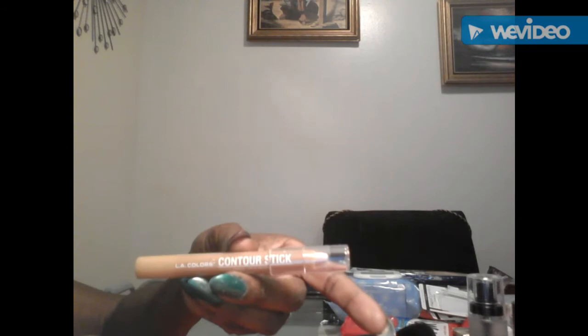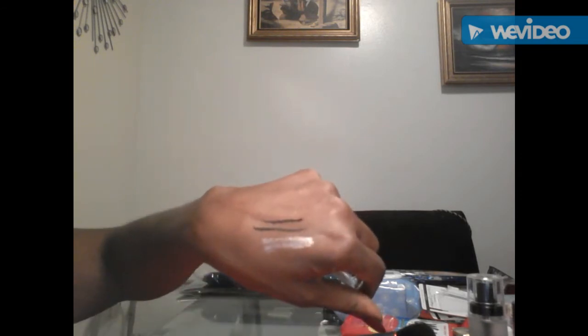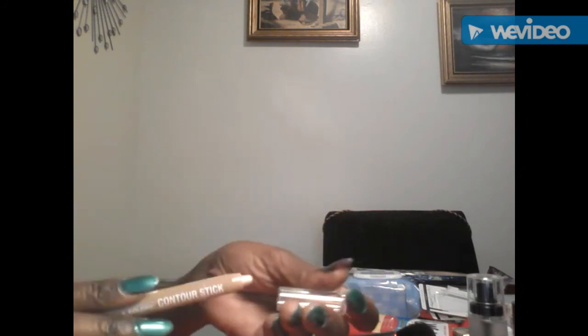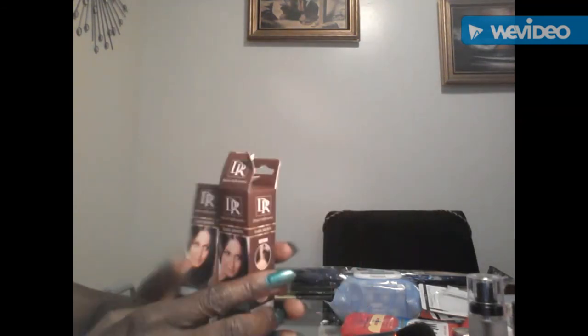Okay. At my dollar store, LA Colors again. Just a $1. You can use it on the lid of your eye, a crease. Just a golden color. It looks like that. You can use it for a base or you can use it by itself. It's beautiful. For $1, kind of reminds you of the NYX pencils, but they are just $1. Good deal.